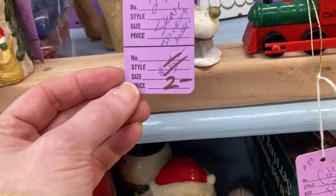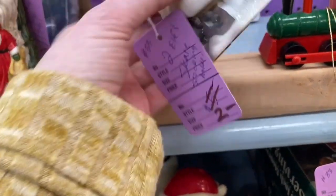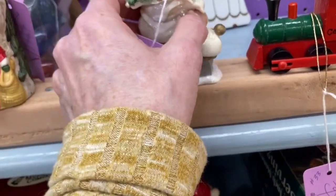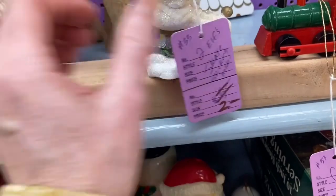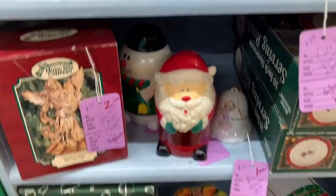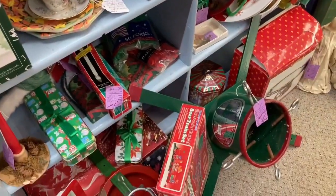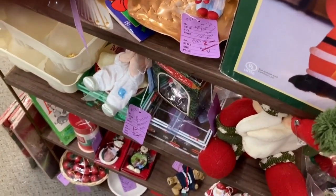I did kind of look at the wooden train. David is a train fanatic. That was really nice until I picked it up. It looked like it had been glued to something. And I was like, I don't, even for $2, even if it's cute, no. And the teacups, not the right price for resale.